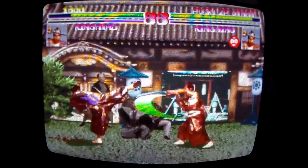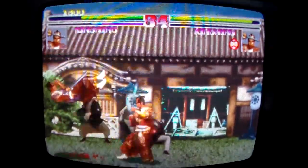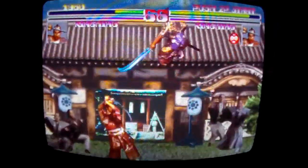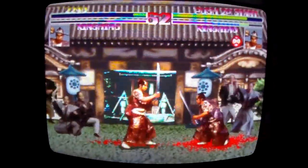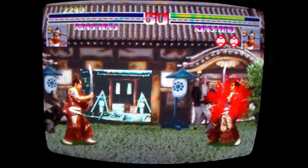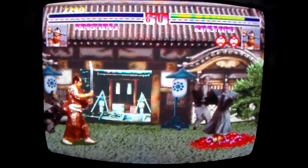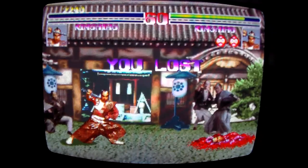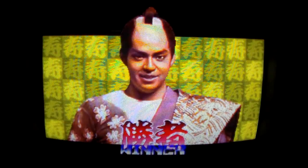I saw one guy doing like a Johnny Cage flash kick or shadow kick. I can't figure out any of their stuff except the fireball. He doesn't seem to have like a dragon punch or anything. Oh, and he finished me. You see my killer tattoo? He said, "You see my killer tattoo?"